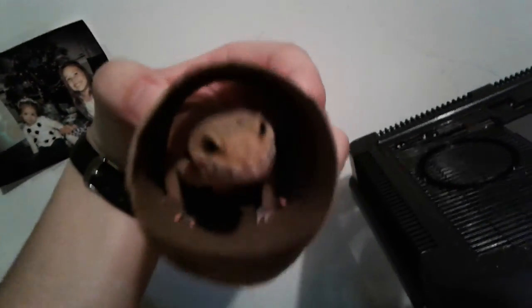What are you doing? That's our poop cup. It's fine. Hey, Maddie, how about we put him on the ground? Hiding in there, little dude. You're so cute. I need to make this shorter for him? No. Here, we'll put it on the ground. Yeah, he's just chilling in the little toilet paper tube. Here, bring him down here.